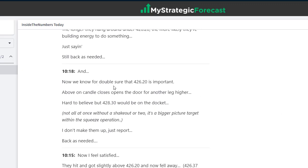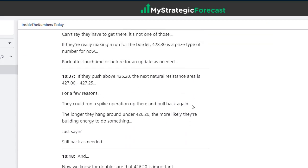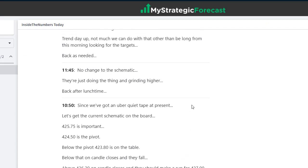By the way, check this out at 10:18. And we know for double sure that 426.20 is important. Above on candle closes opens the door for another leg higher. Hard to believe, but 428.30 would be on the docket. And they make the trip up to exactly 428.30, slightly above, and that's where they found the next area of, you guessed it, overhead resistance. Know thy numbers. And we're moving along.